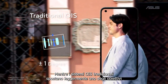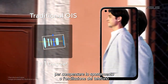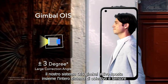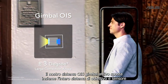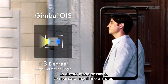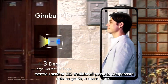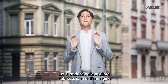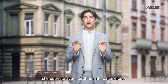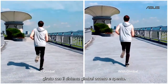While traditional OIS systems slightly shift one of the lenses to compensate for your phone moving or shaking, our active gimbal OIS system moves the entire lens and sensor assembly. This way we can compensate for angles of up to 3 degrees, while traditional OIS systems can only make up for a single degree, or even less. This results in the best image stabilization you could possibly build into the phone directly. And here's an example video shot with the gimbal system on and off.